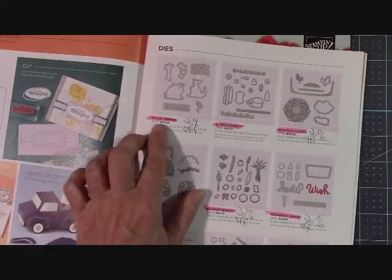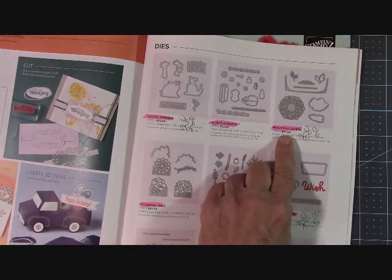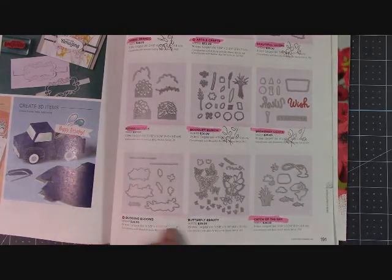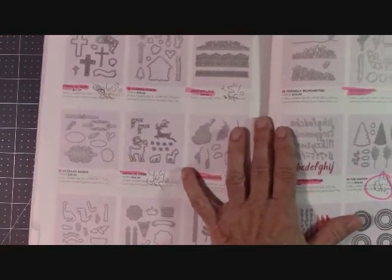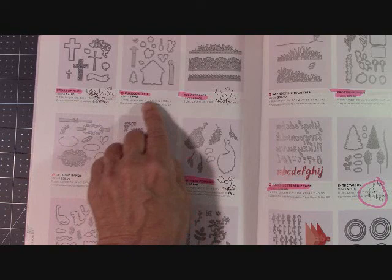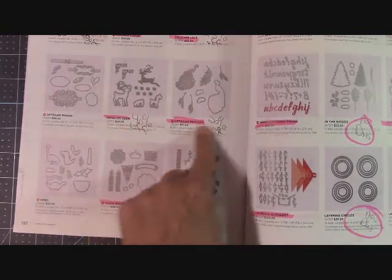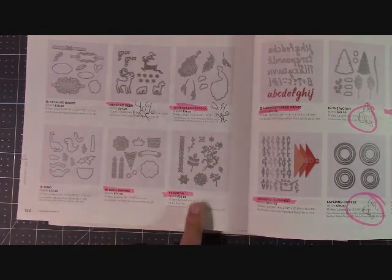Now, let's go into the dies. Animal Friends, 20% off. Arts and Crafts, retiring. Beautiful Layers, 20% off. Botanical Tags, retiring. Bouquet Bunch, 20% off. Broadway Lights, 20% off. Catch of the Day, retiring. Cross of Hope, 60% off. That's a great buy. Cuckoo Clock, retiring. Delicate Lace, 25% off. Detailed Deer, 40% off of the dies. Detailed Peacock, 20% off of the dies. Doily Wishes, retiring. And the Flourish, yeah, for that one stamp set is retiring.